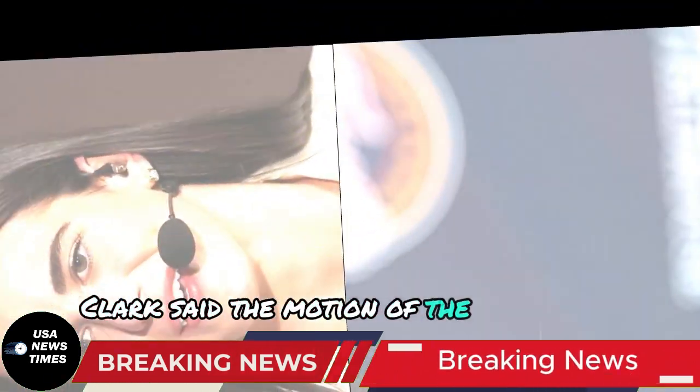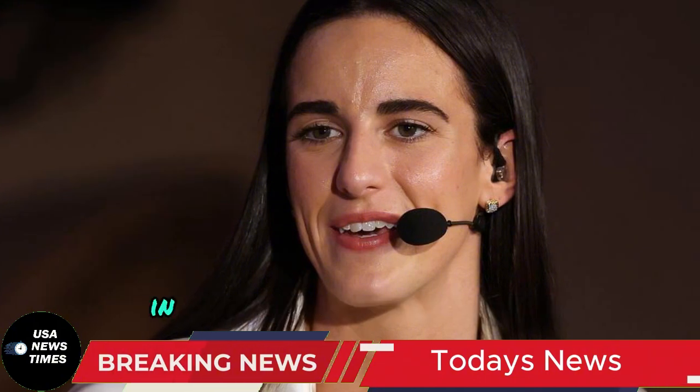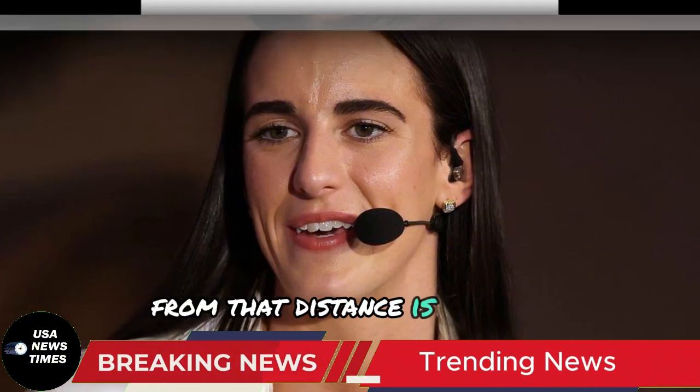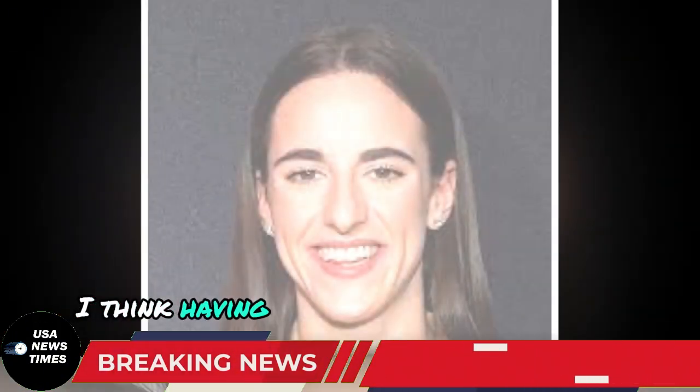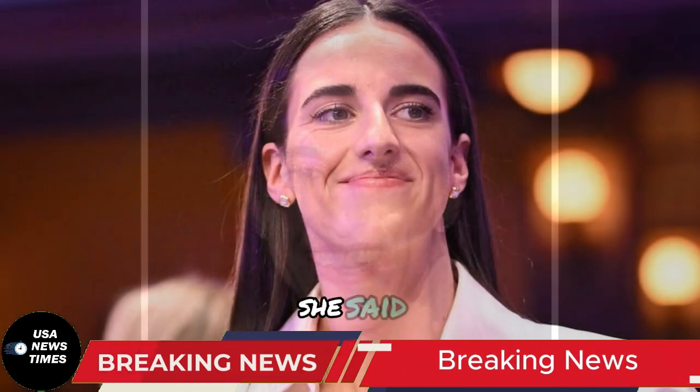Clark said the motion of the upper body and arms is like any other shot, but the most important factor in successfully netting a ball from that distance is balance. "I think having good balance is definitely the most important thing. I think a lot of really good shooters would probably tell you the same thing," she said.